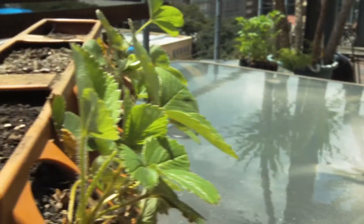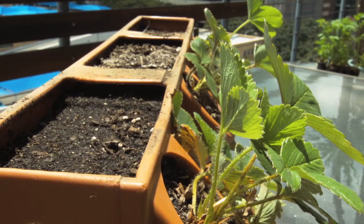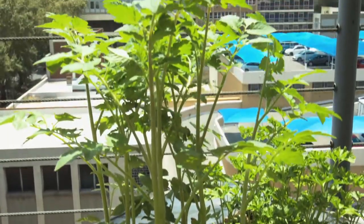Apart from offsetting your carbon footprint and saving money, there are other benefits to starting your own veggie patch.